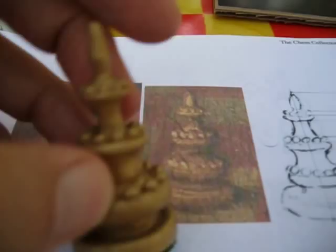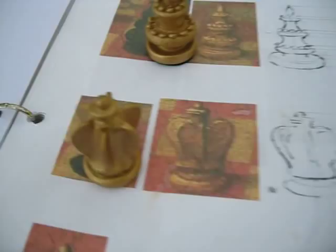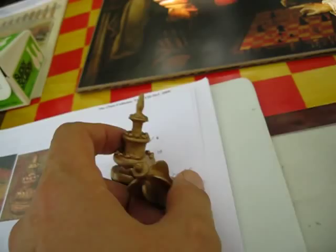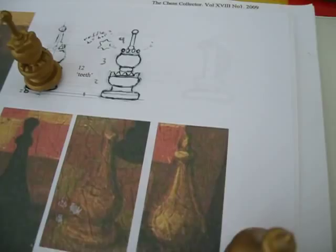So to see how we've done, here's the king that we came up with from that picture. Here's the queen that we've created from that picture. Here's her, the king's assistant. We call him the sage. Here's the jester, the courier. Courier, very important. And as I showed you before, this guy here. We also have, of course, the pawns.